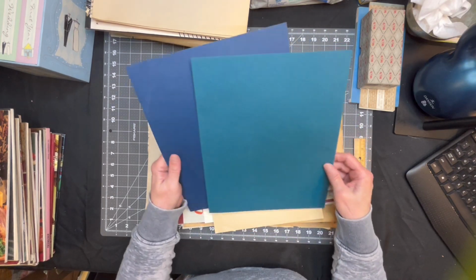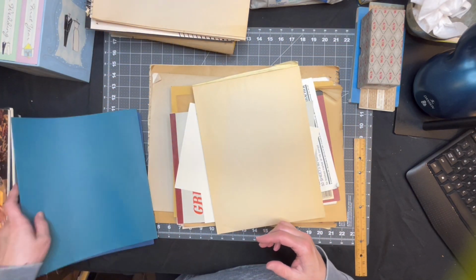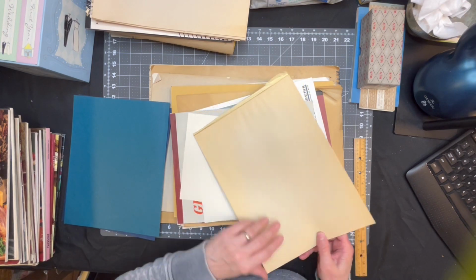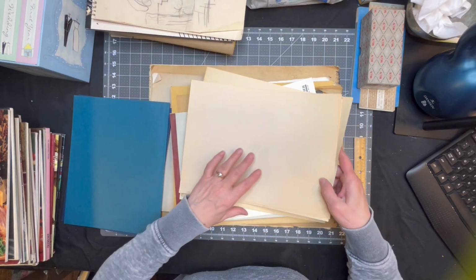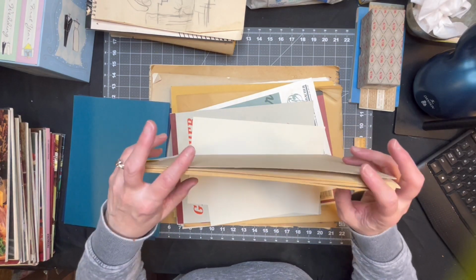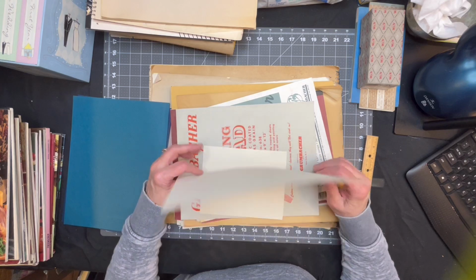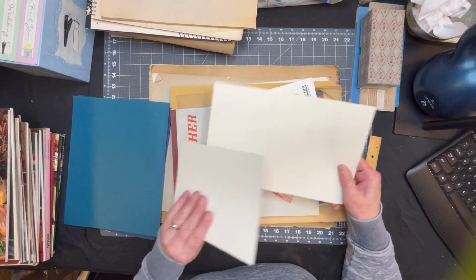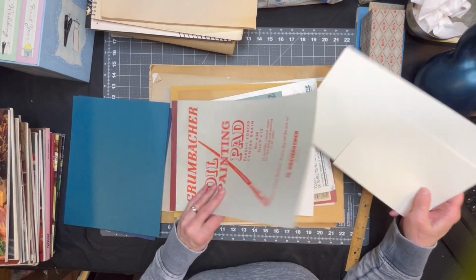This color isn't my favorite. This color, loving it, loving it. Look at those. And then this must have gone to this paper pad right here. Looks like the same thing. And then, oh, some little random papers, very heavily textured. Does it go to this? No, it's a little bit different color.